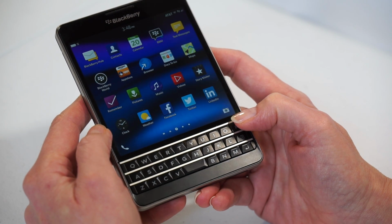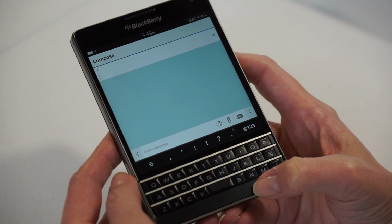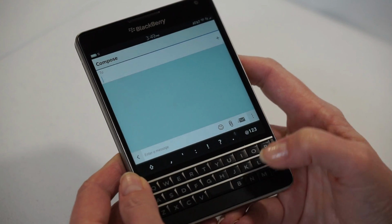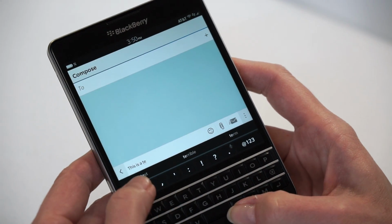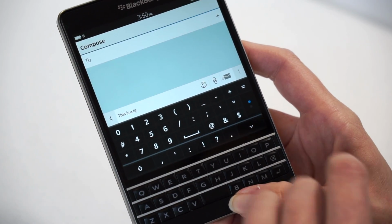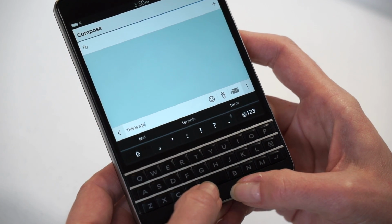Now say I want to actually type something. So here I'm in the messaging application. You can see immediately I have a software row up here, which includes your shift key, some punctuation, letters and symbols right there. So you can see I get my word predictions here, which are generally speaking pretty good. And if I need numbers, there's my numbers right there. The usual BlackBerry thing where you can double tap to insert a space is there.